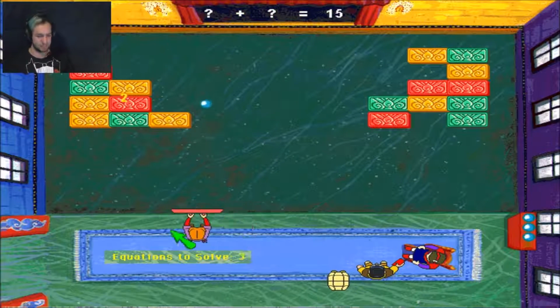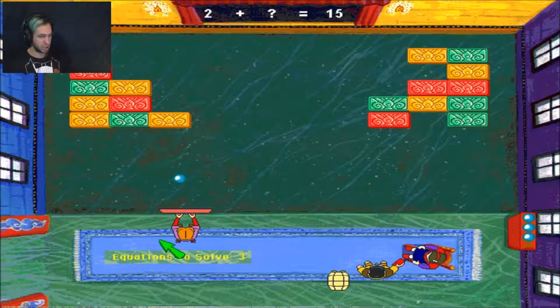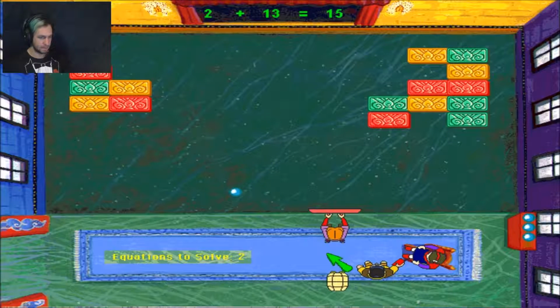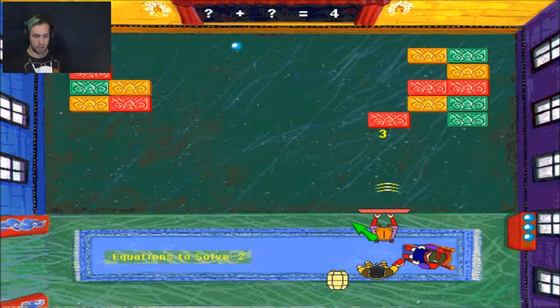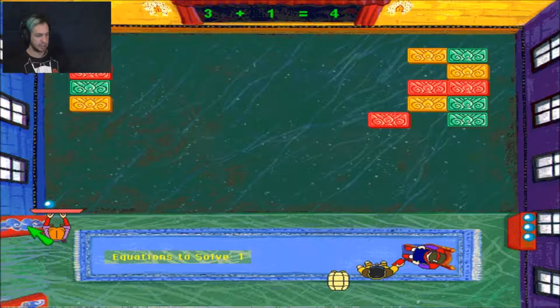What plus what equals two? Sure, we'll grab 13. 13, please. 2 plus 13 equals 15. What plus what equals 4? 3 plus 1. That was the last one, right? Yeah, last one. 4.